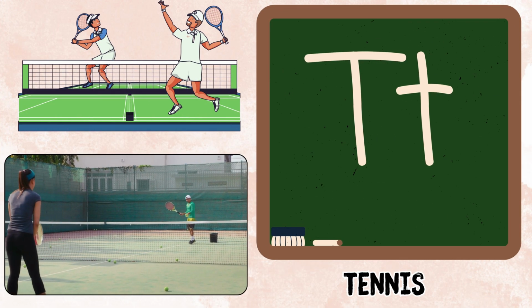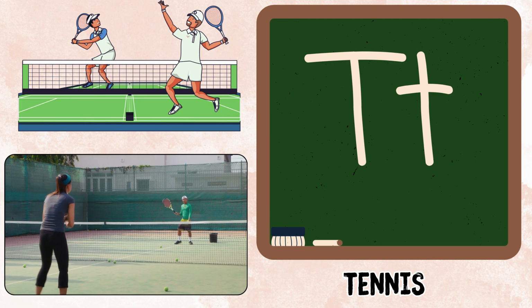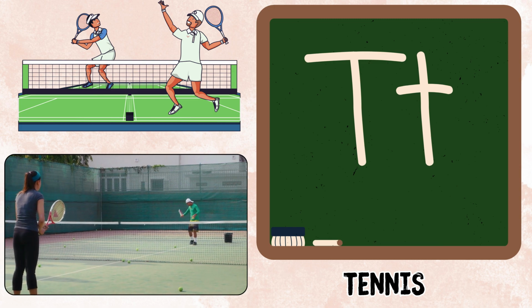T for tennis. It is a popular sport. Tennis balls were predominantly white. To increase visibility, the International Tennis Federation introduced the use of yellow tennis balls in 1972.